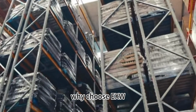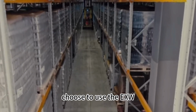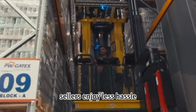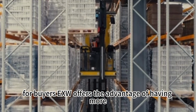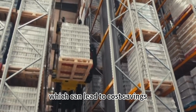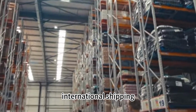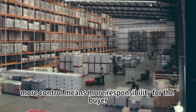Why choose EXW? There are several reasons why a buyer or seller might choose to use the EXW Incoterm. Buyers get more control and might save on costs. Sellers enjoy less hassle. For buyers, EXW offers the advantage of having more control over the shipping process, which can lead to cost savings. For sellers, EXW means less hassle, as they do not have to deal with the complexities of international shipping. But remember, more control means more responsibility for the buyer.